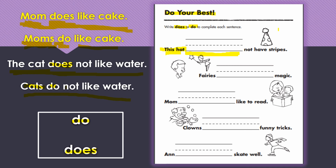All right, let's look down here at the next one. Oh, Tinkerbell, my favorite. All right, fairies. Okay, it says, "Fairies blank magic." Fairies do magic or fairies does magic? Which is the correct form of the verb that goes in our blank space there? Take a look, because your subject is fairies. Is it singular, just one, or is it plural, more than one? There's an S at the end. Remember, that means it's more than one. So is it "fairies do magic" or "fairies does magic"? Write the word that you think goes in there.